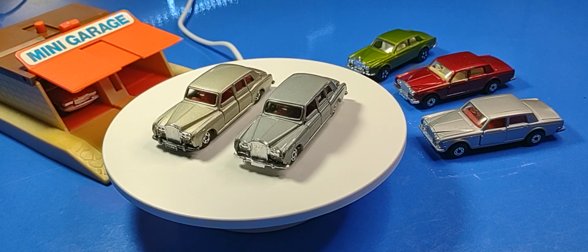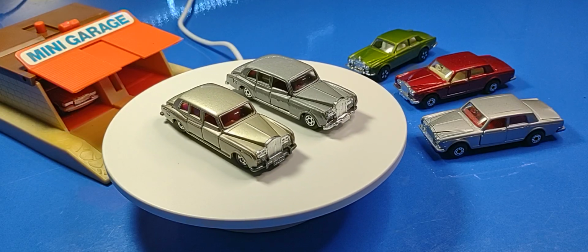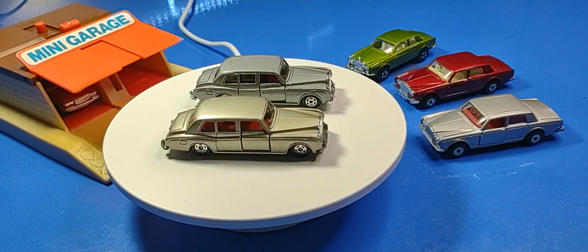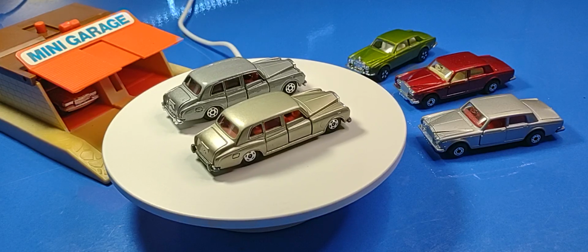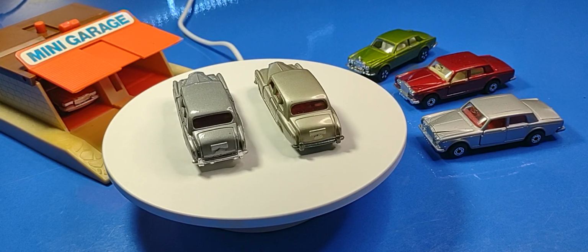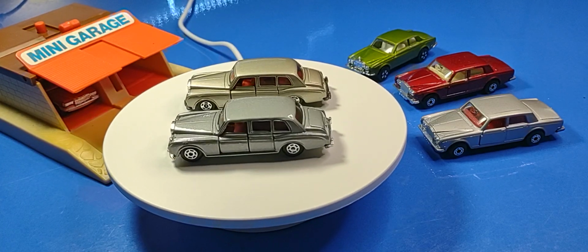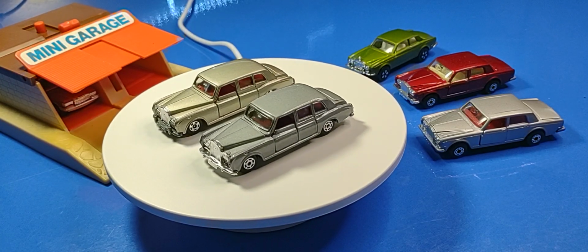Interesting thing about this Phantom 6, so it has a very similar appearance to the Silver Cloud that was built between about 1956 and 1965. I believe this body style, the Phantom 6, came out in 1968, and would you believe it ran all the way until I think 1990? They kept it in this style.